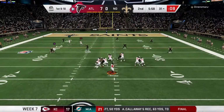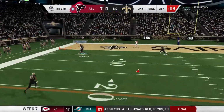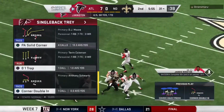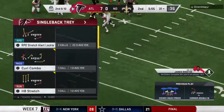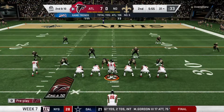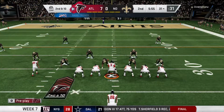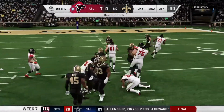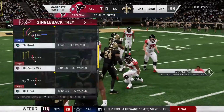To throw, Winston. There goes a deep ball, end zone, and that is incomplete. Showed off the arm strength there, but to no avail. 2nd down. Line of scrimmage, the 31 as they line up, 2nd and 10. Coleman. About 3 yards there to the 27.